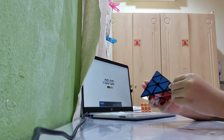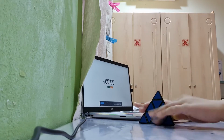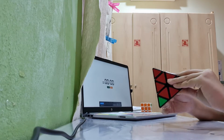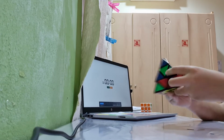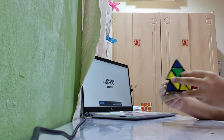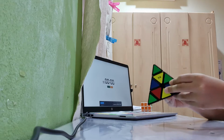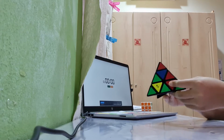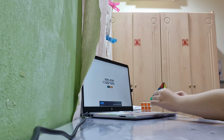I know there's magnets because it keeps sticking, which is pretty much my first pyramix and also the first magnetic cube that I have. By the way, you have to stay tuned because probably I'm gonna get a pretty good time. So yeah, I'm gonna get my timer ready.